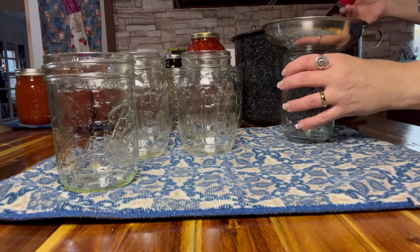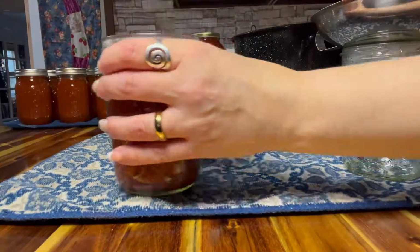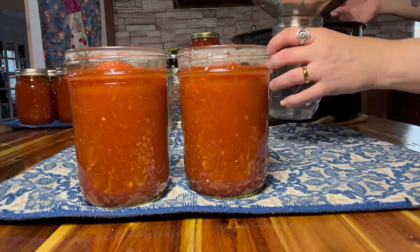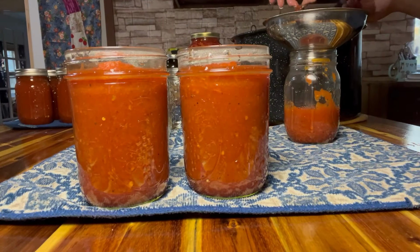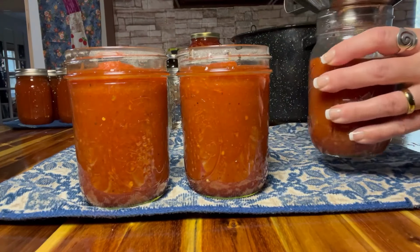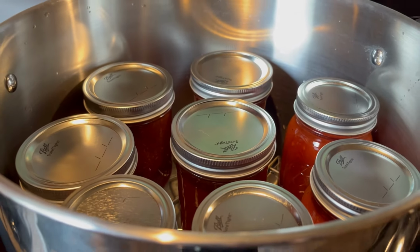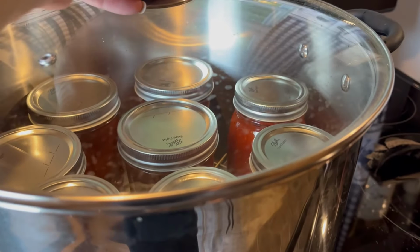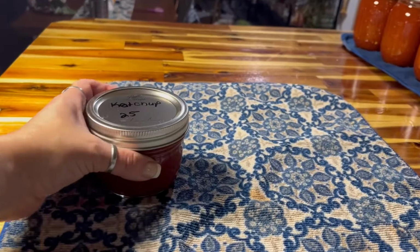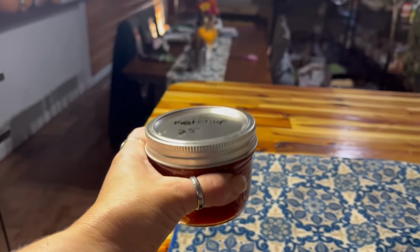So now the ketchup is ready to go in the jars, and I'll just process these for a good 35 minutes in my steam canner. Last year I made my ketchup a little runnier than I liked, but the flavor was spot on. This year I made it a little bit thicker, so I'll be excited to be using that up this year. I did have a little extra left over, so I have it in this half pint, and I'm just going to pop that in the fridge.